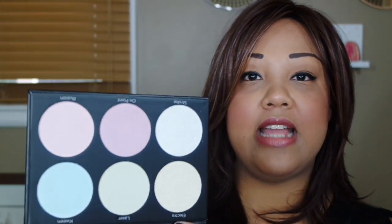So they did have their new highlighting palette there, and I was very interested in trying it. So I said, you know what, I'm going to get it here. And I believe it was $17. I'm not sure what it costs online, but that is what it looks like. They had 2 versions. This, which are more like bright pastels, and then another one that was more like bronzy types. I'm so attracted to these colors.